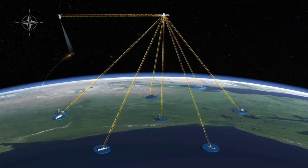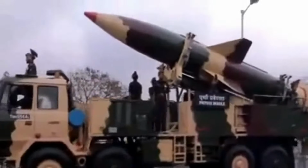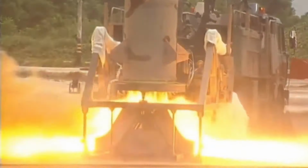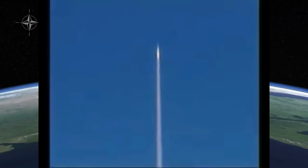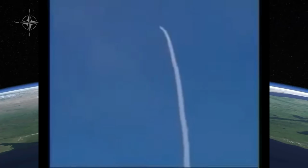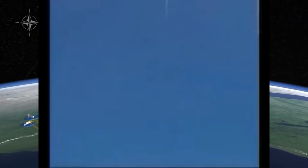The BMD of India provides double-layered protection using its 2 interceptor missiles, which are Prithvi Defense Vehicle (PDV) and Advanced Air Defense Missiles or AAD. The PAD is used for high altitude interceptions and AAD takes care of low altitude interception. Both layers are supported by a range of tracking stations, radars, command and control posts, etc.